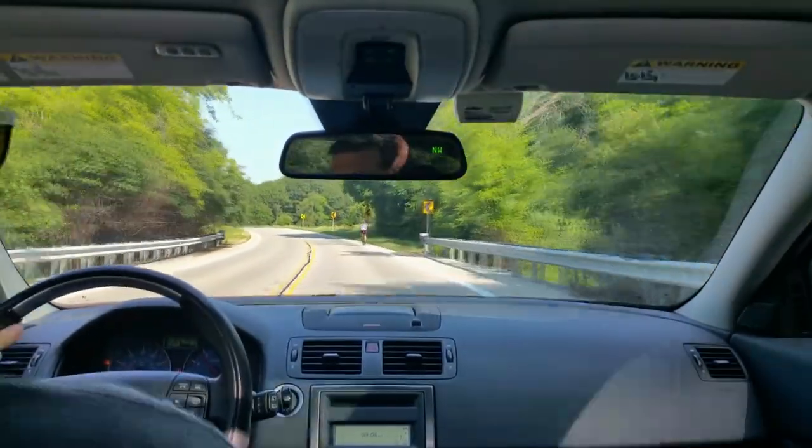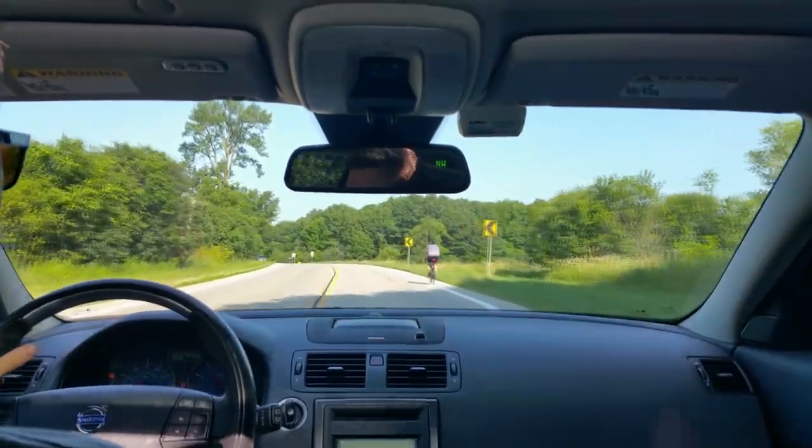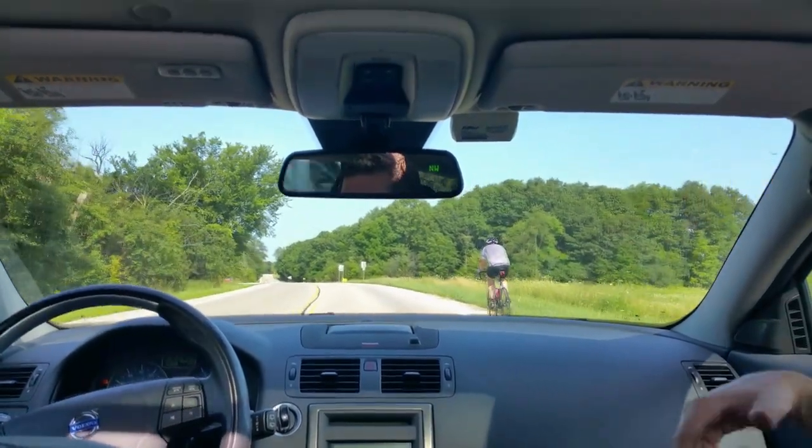Biker guy ruin all our fun. Yep. Just go around him. I'm waiting for that corner to clear up. See, this is why we wait for corners to clear up. Like I said, I'm the bad influence in this relationship.